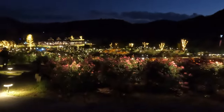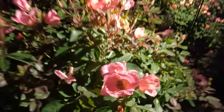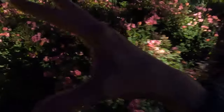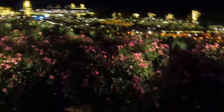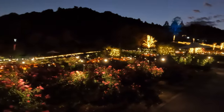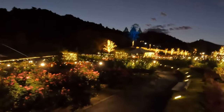It's so cute how the light is getting stronger and less on the roses. And also the fact that they are put by color. So here we have like a pink stripe and then the orange flowers down there. It creates really a difference, even in this dark environment, that we can see different colors and the blue tree over there.